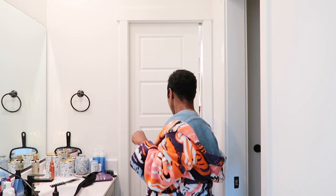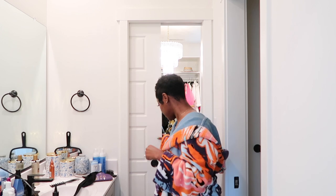And we're gonna touch up the hair. So we're in my hair bathroom now. This is the bathroom that's connected to my studio behind you and my closet over here. So if we open this door, that's the closet, but I keep it closed.